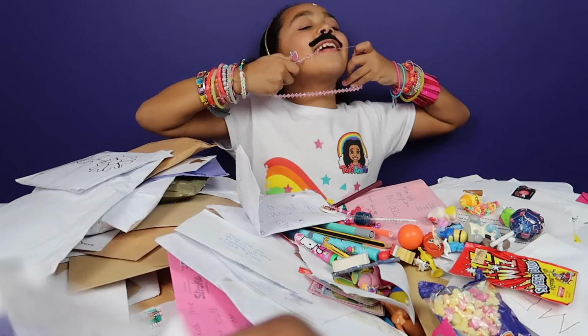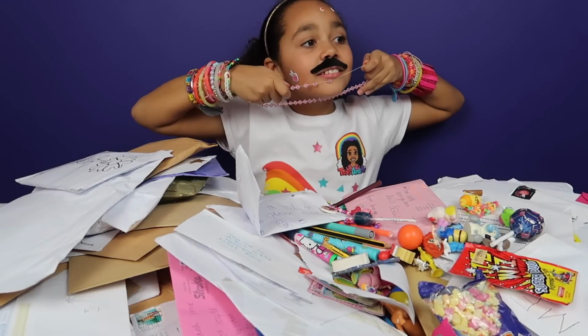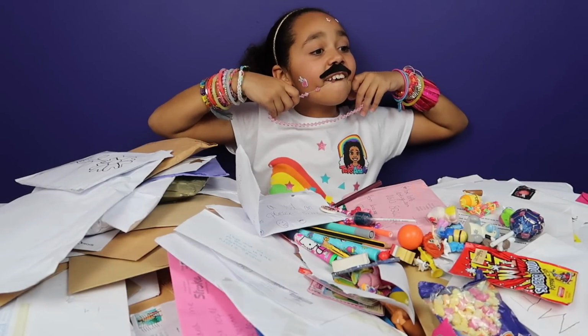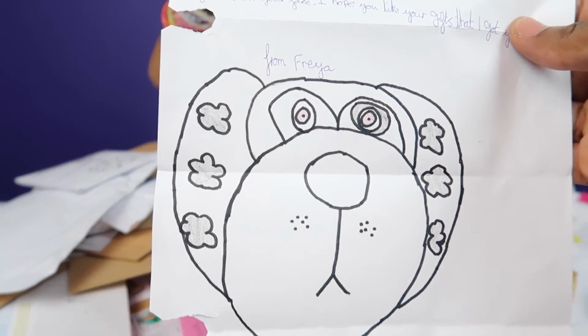Oh, that was from Freya. Thank you. I think she's drawn a picture of a doggy. Aww, it's cute. Aww, Toys and Me. How cute. Is it too small for you? Very nice, Freya. Awesome.